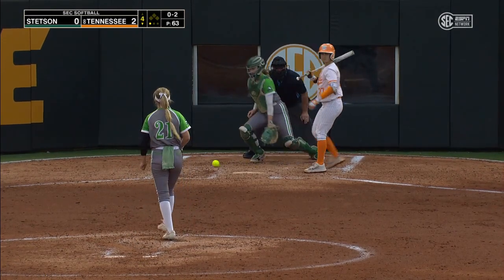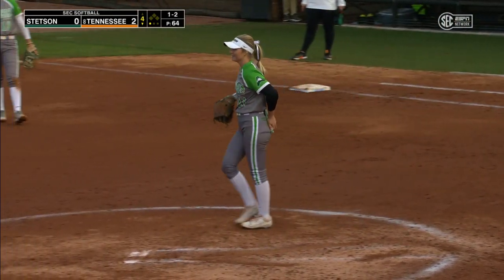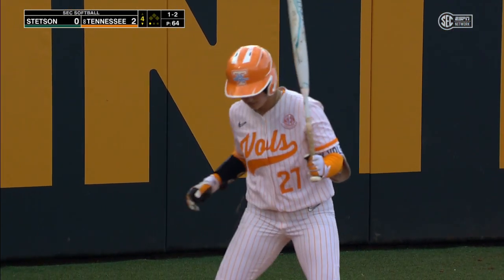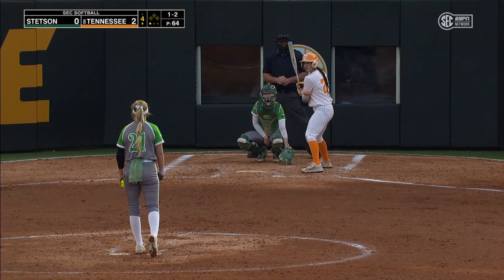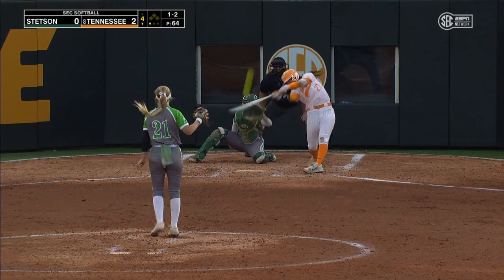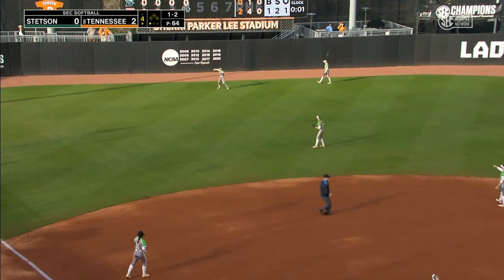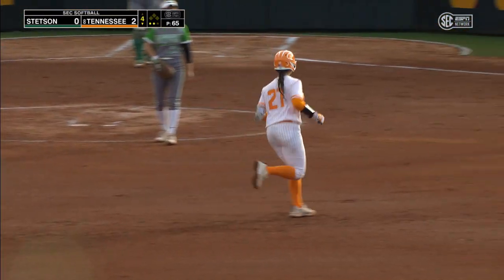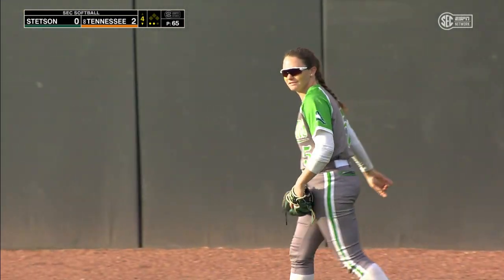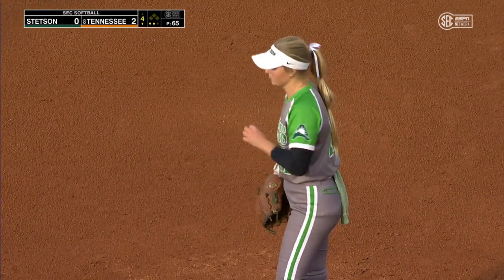Two pitch. Hobbs home. Popped up high in the Knoxville sky. Left field McLaren. Retires Katsoyanopoulos for out number two. Hobbs not giving up a lot of hard contact. One of the hardest hit balls have been outs. Hobbs is doing a really nice job.